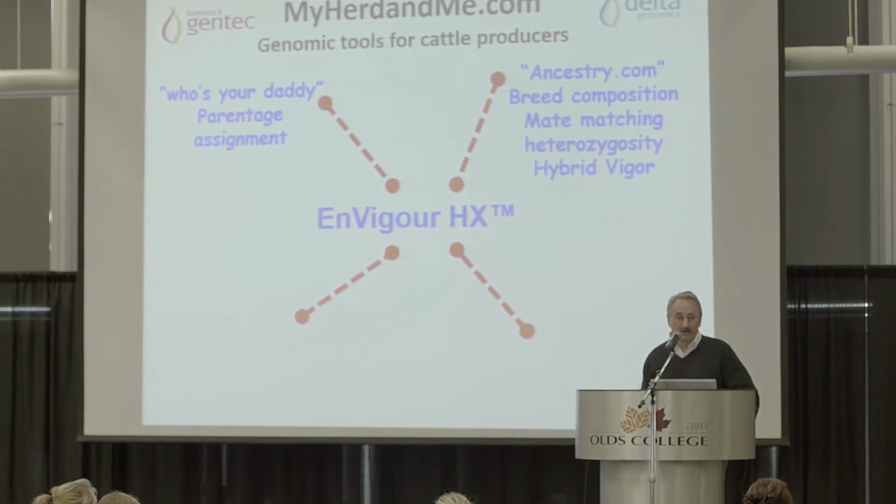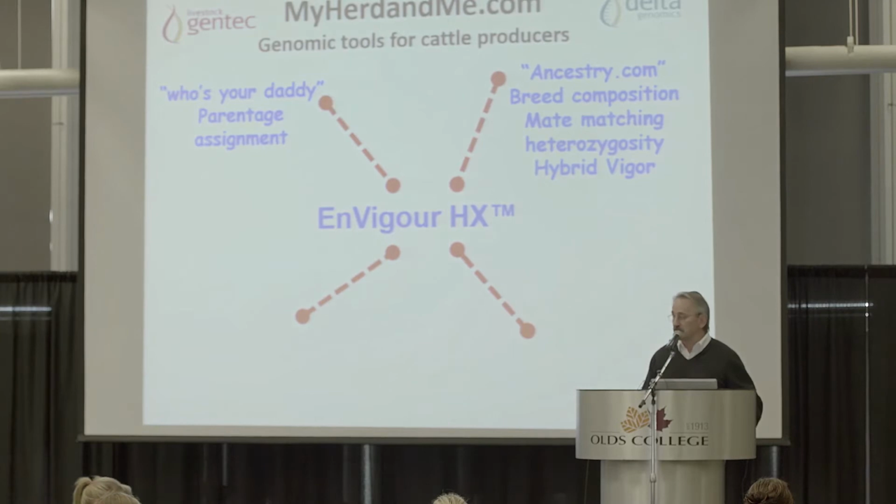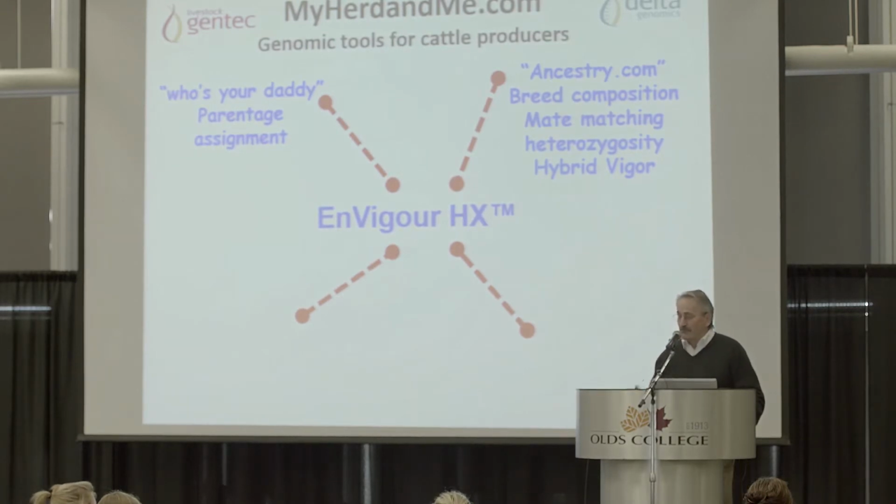I can tell. I can just look at an animal. I mean, my dad used to tell me that. I grew up in the cattle industry. And of course, my dad could tell what the breed composition was of every animal. And he was 100% wrong most of the time. So, and now I'm probably that way.